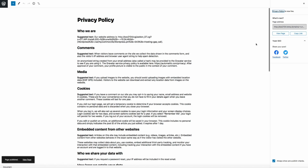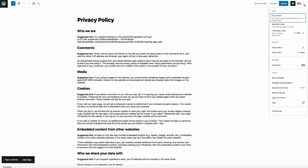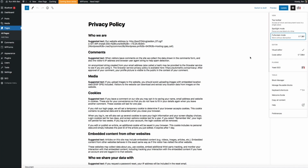Now, before we move on, I want to show you something really quick, and this is just a personal preference, but if you click those three dots in the upper right-hand side of the screen, you can change how the editor is displayed. Simply uncheck that full screen mode, and it will display the WordPress dashboard within the editor. Again, this is just a personal preference, but it helps me be much more efficient as I'm creating content.